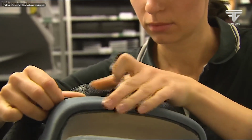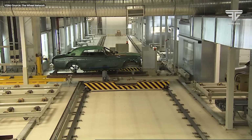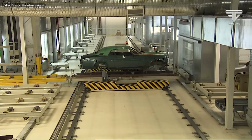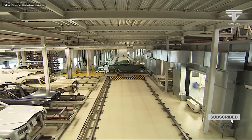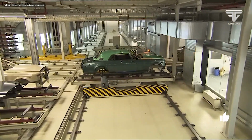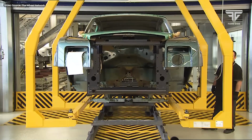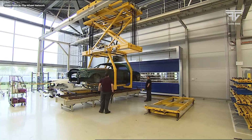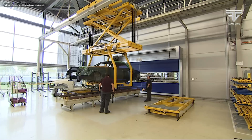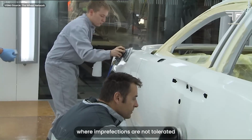As we move forward, we witness the construction of the car's body. Here, a delicate balance between robotics and skilled artisans is achieved. The painting and finishing process is a work of art, where imperfections are not tolerated.